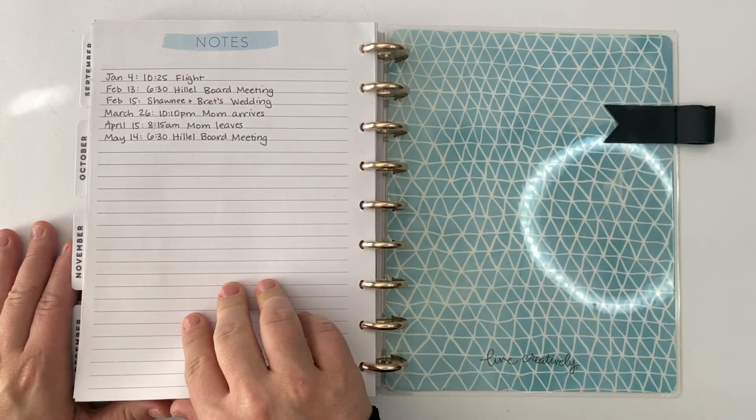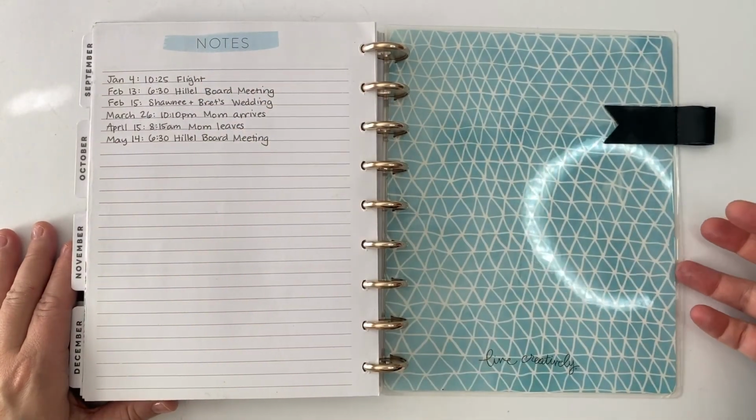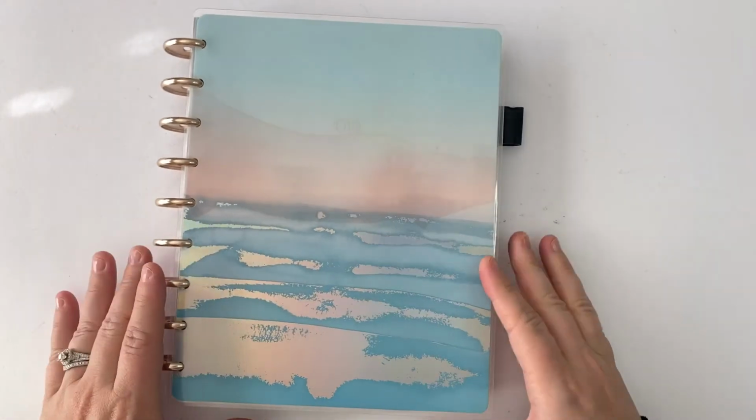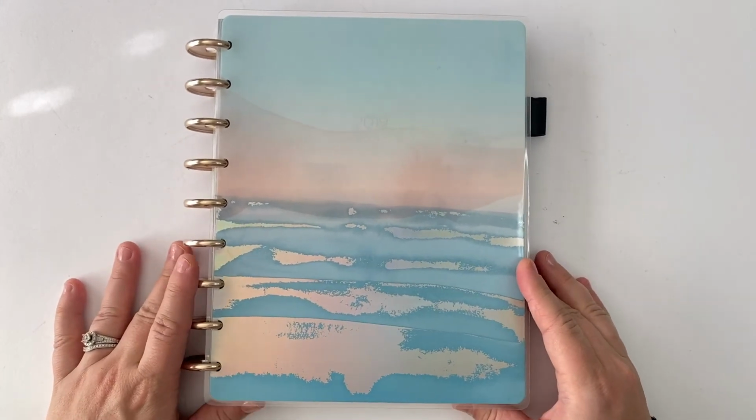And then yeah, here I just took some notes for upcoming things to include in my new planner before I got it. And yeah, so that completes my 2019 Coastal Classic Happy Planner.